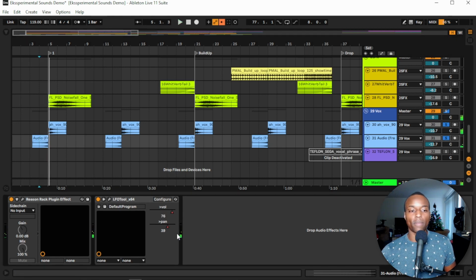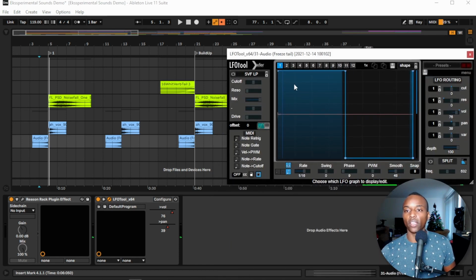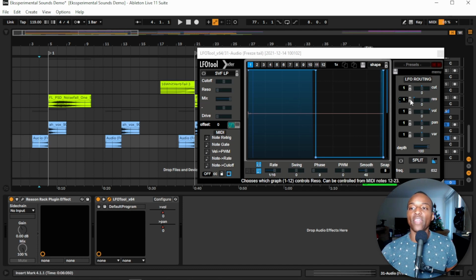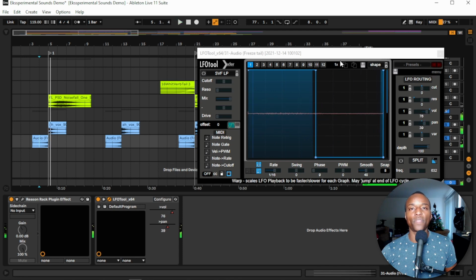The interesting part about that is this LFO tool. It's not Experimental Sounds, but it's just worth noting. If you take the LFO deal in Reason, set it to a square wave, and then have it fade in, that little stutter, that's what that's from.